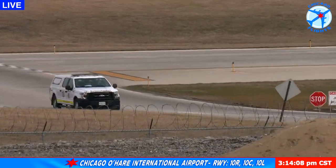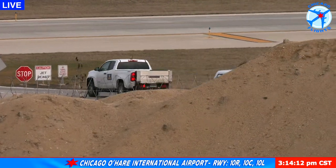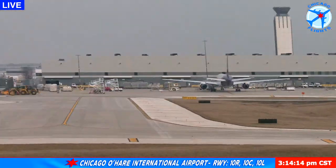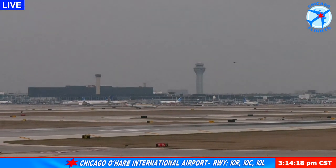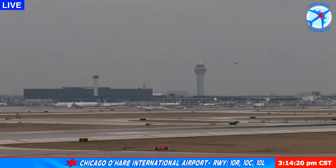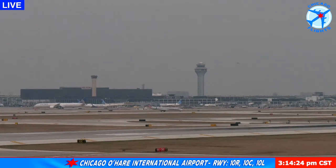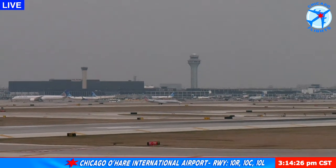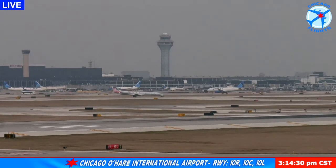When you get there, use Alpha 14 into the ramp. If you can't get 14, go to 16 and double back. Maintain present speed. Southwest 3052, maintain 170 knots or greater. Contact O'Hare Tower 120.75. Alright, 170 or greater, 120.75, Southwest 3052.